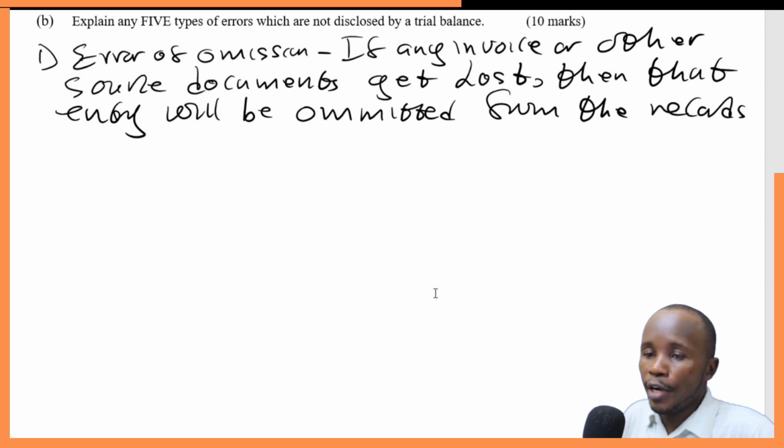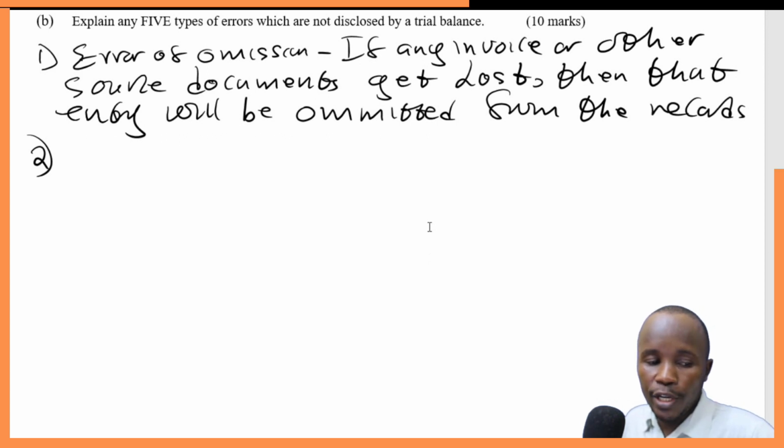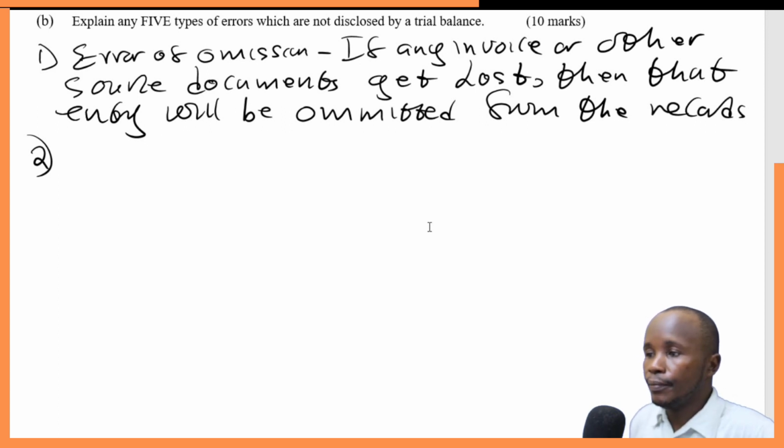So if you want to correct this, you go and record them as they should be. To rectify this error, make journal entries and post them as it would have been if there were no missing vouchers or no missing invoices. So that is the first error. In this kind of error, you cannot trace it through the trial balance.